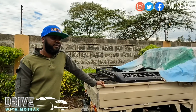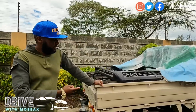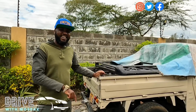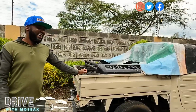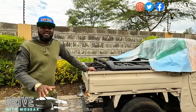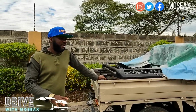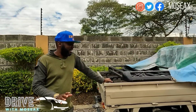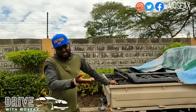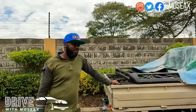This one is 1978. Bro, think of person akusumbua. Unabuy gari ya 1978. I love unique cars that you don't see normally on the road. So mimi atuwezi tukabishana when it comes to classic. I love it classic and rare. The only new car I have is this one, but I don't use it much.